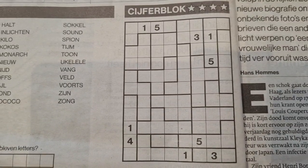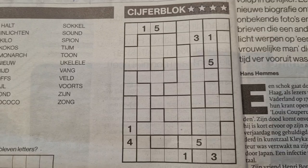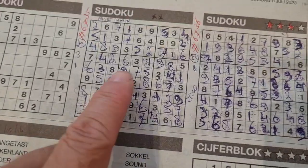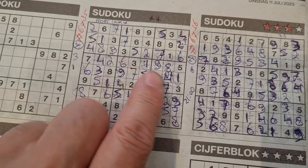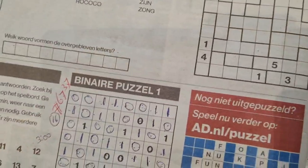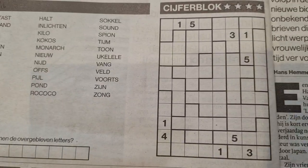Additional with 7 puzzles. 4 of them I will solve. I've already solved 3 puzzles. The Sudoku with 1 star, the Sudoku with 4 stars, the binary, and it's time for the Tectonic.